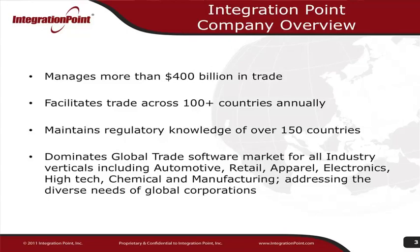All right, so Integration Point. We've been around for about 12 years now. When I started working for them, I didn't know much about the company. When I started looking into it, I realized how widespread it is through various industries. We help manage about $400 billion worth of trade. We facilitate trade for our clients around the world, in 100+ countries. We're constantly getting asked for information, data, and compliance information for new countries, so there's no way for me to actually tell you the exact number of countries that we help manage trade for.